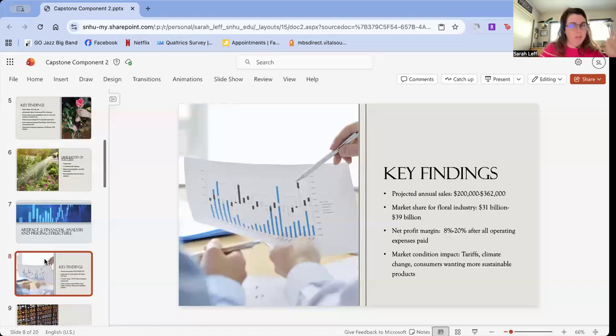Now, I'm not going to go into all of the nitty-gritty details because that's a little too statistics heavy, but I am going to go over some of the key findings. So, the projected annual sales are between $200,000 to $362,000. This is found through research on current floral design companies, small businesses specifically, how much they are making in a year. And the high end is due to the location because Kansas City is a very urban city.